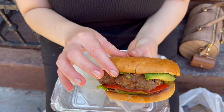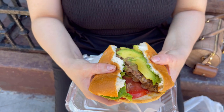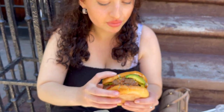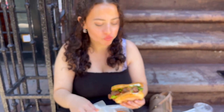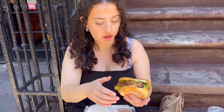Oh my God. Let me take a bite. Try this. The burger is so soft, everything's so tasty, and the bun, I can't even tell it's gluten free. Seriously, try. Really good.